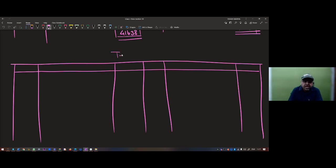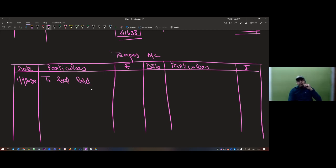We are saying Tempo's account. Tempo's account, 1120. Two balance brought down. Tempos 1,50,000. Depreciation is 30,000.